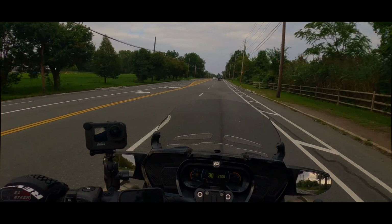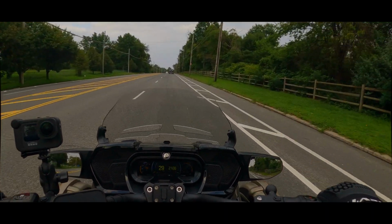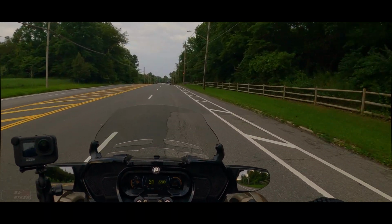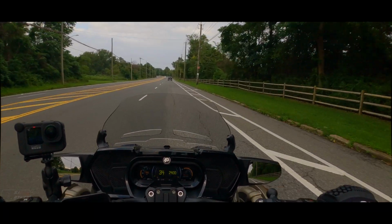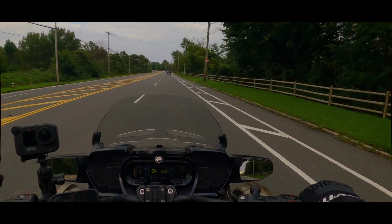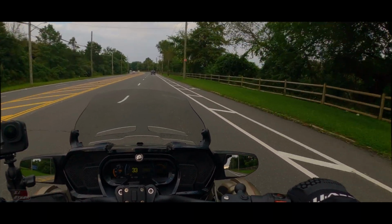Now, if you've never ridden a Ryker, especially a 900, I can't speak to the 600 because I've never been on it. It's deceiving, but when you give it a lot of throttle, you can spin out the back tire. You don't have to hold the brake down. You can spin out the tire while rolling at certain speeds.